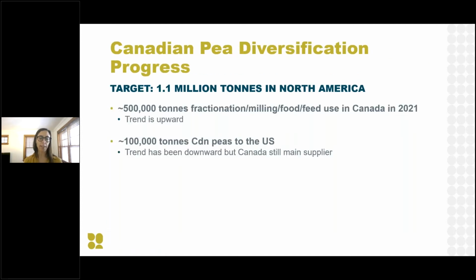And although we can't link this directly to the work that we're doing, we are tracking progress against that longer term target, which is 1.1 million tons for peas. It's estimated by analysts that there's about 500,000 tons of Canadian pea processing and use domestically here in Canada for fractionation and milling and food and feed use. And also that about 100,000 tons of Canadian peas are going to the US.